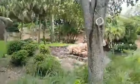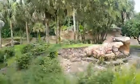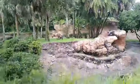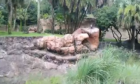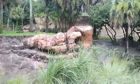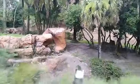Now, first over here on the left, we'll see some mandrill monkeys there. Oh, and then over on the right, you can actually see one of our African elephants, kind of poking out of the side there. And mandrills are the largest species of monkeys in the world. We're going to try to see if we can maybe get a little bit better of a look at that elephant. We'll see if we can get a good look from up here. We're in a little bit of a hard spot to see right now.